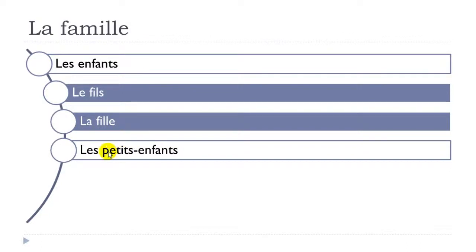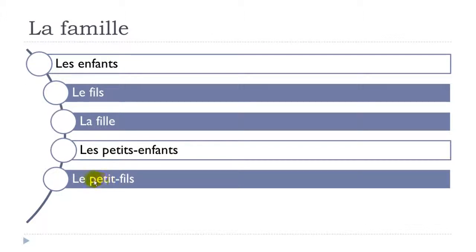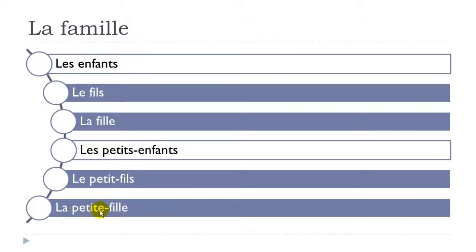Okay, and then the grandchildren, but in French we use the petit. Petit is like small. Okay, so les petits enfants. Make this liaison here. Petits enfants. So grandson would be in French petit-fils. Okay, so le petit-fils, and then the feminine form, la petite. So I insist because here it's t. Really you need to make the difference between the masculine form petit and the feminine form petite. Okay, so la petite fille. So let's repeat them. Les petits enfants, le petit-fils, la petite fille. Okay?